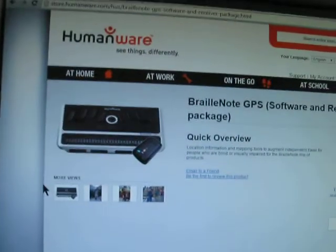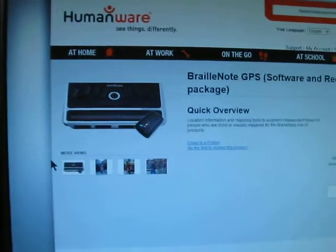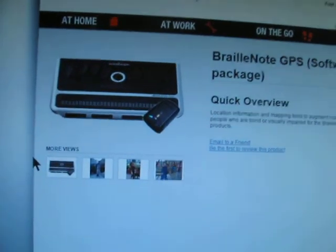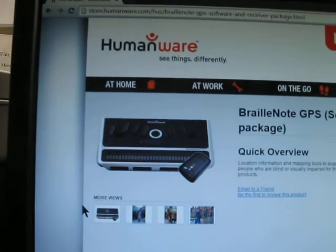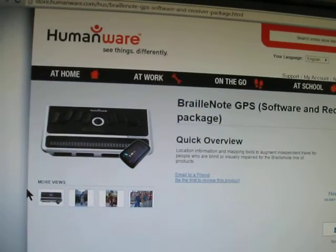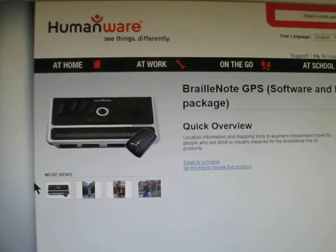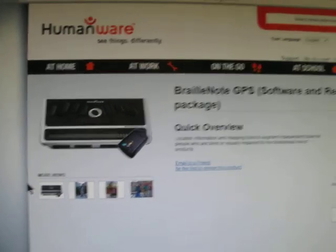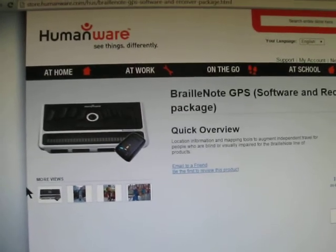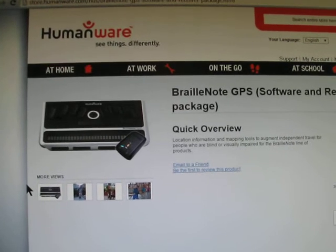Whereas the Braille note has a much more reliable battery, and it's also one piece. I believe you have to have a receiver as well. Yeah, and they have one here on the screen. So there is a receiver, but those little GPS receivers are cheap. They're like $15. And the software from the standard Trekker was able to adapt to a whole bunch of different GPS receivers, so it's not like you had to have this specific GPS receiver. It could go through an entire list and then see what it was compatible with and then pair up with it so that it would do the job for you.